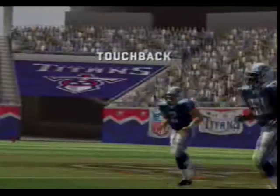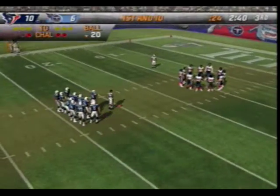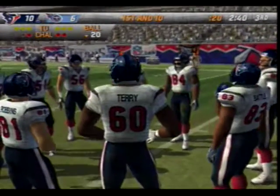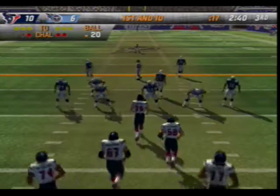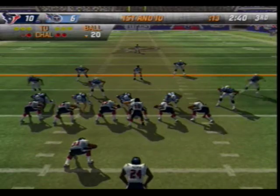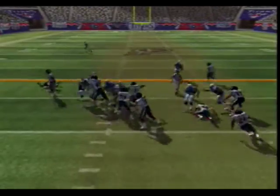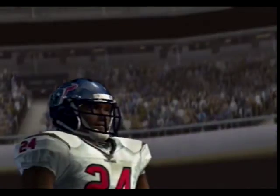This one is taken by Robbins. The offense takes over after they were three and out on their last possession. So they have first and 10 here at the 20-yard line. The Titans come out in a 4-3. Pull back handoff. Ooh, that one will leave a mark. And he picks up about four. Gain of four on the play.